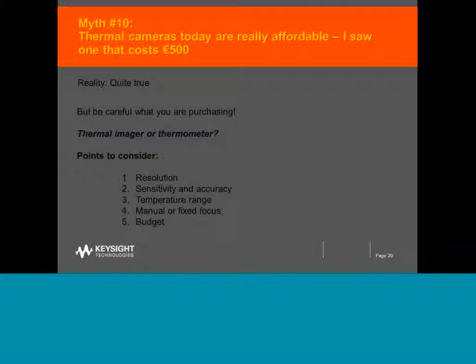My tip for you is for us to choose a thermal camera that is most suitable for your application. And the points to consider when selecting a thermal camera would, number one, of course, be the resolution. Most serious thermographers today go for a resolution of at least 160 by 120 pixels to 320 by 240 pixels. Consider the sensitivity and accuracy.